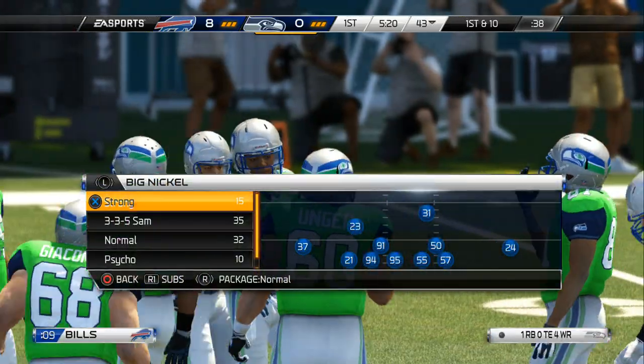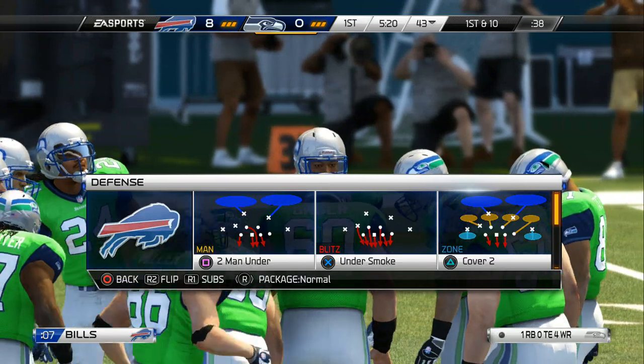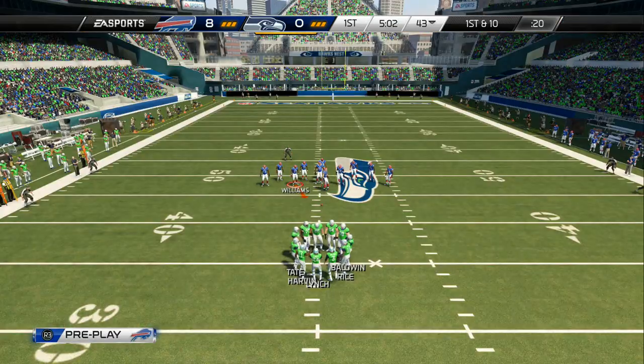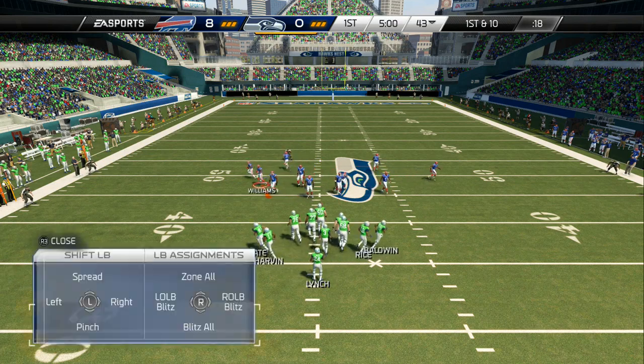Ooh, boy, these receivers, they make quarterbacks look good. You can throw it off target. It doesn't matter. They find a way to come up with the catch.